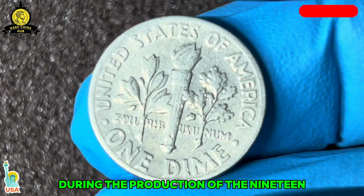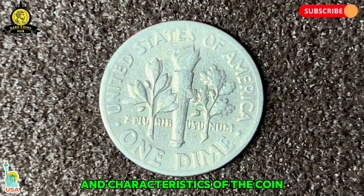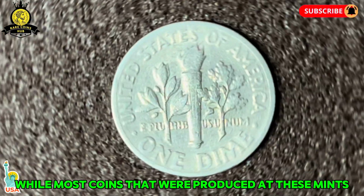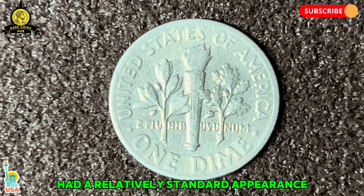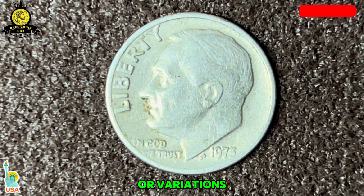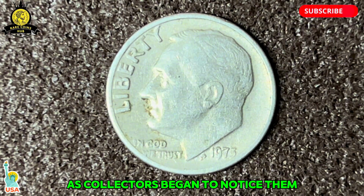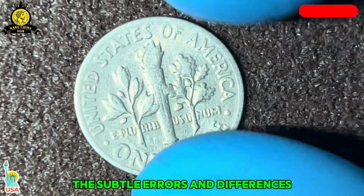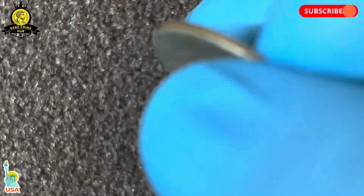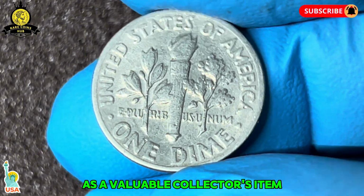During the production of the 1973 dimes, however, there was a slight variation in the quality and characteristics of the coins struck at the different mint facilities. While most coins that were produced at these mints had a relatively standard appearance, some were struck with slight imperfections or variations, which would become significant over time as collectors began to notice them. These subtle errors and differences would set the 1973 dimes apart from others of its kind, and eventually, they would lead to a greater appreciation for the coin as a valuable collector's item.